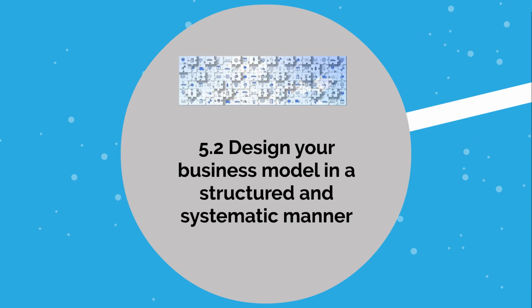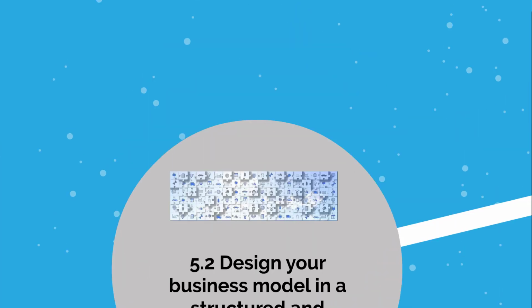And then if you design your business model, do so in a structured and systematic manner. For example, use tools like Business Model Canvas or other tools that are widely established.